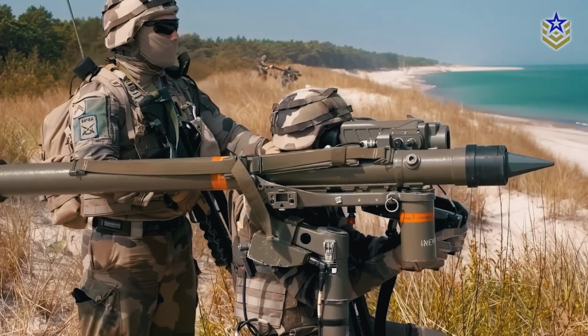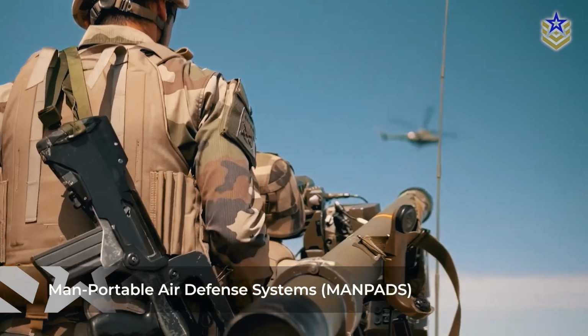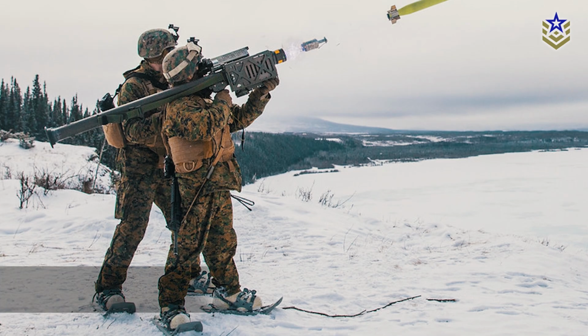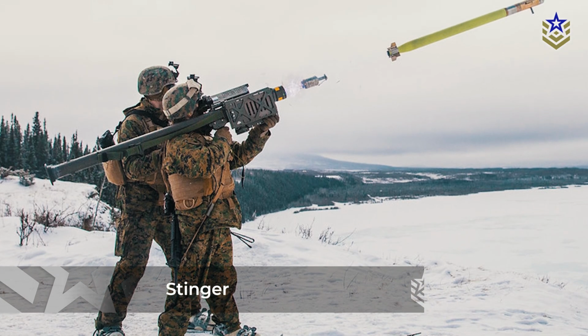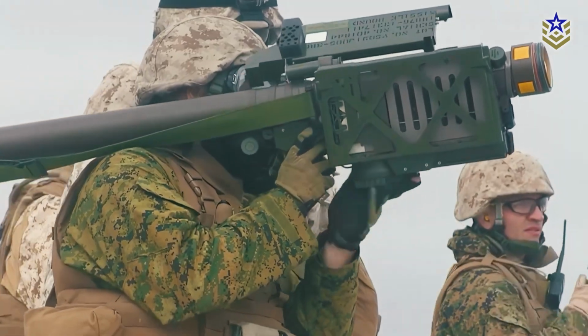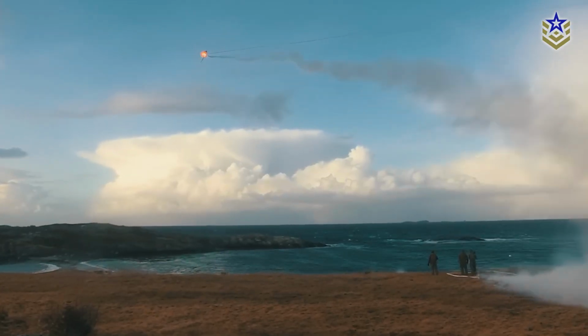But we also can't forget the rise of man-portable air defense systems, which introduced a new set of challenges for tank hunter aircraft. These shoulder-fired missiles, such as the Stinger, which entered service in the 1980s, were highly portable and effective against low-flying aircraft, posing a significant threat to the air superiority of tank hunter planes.